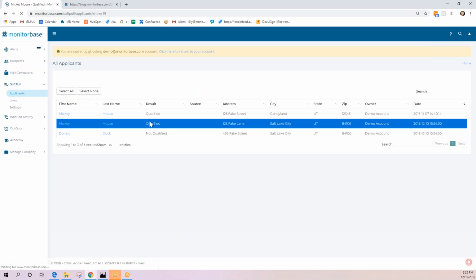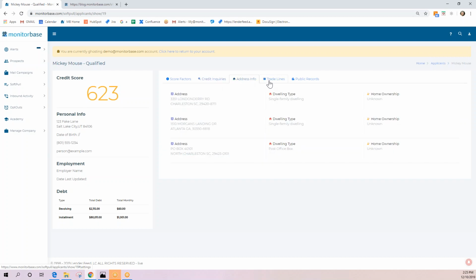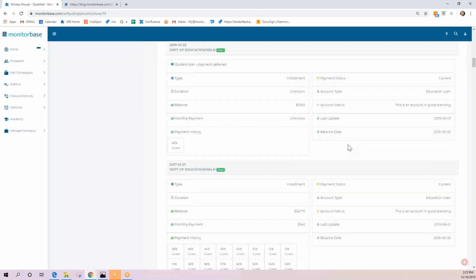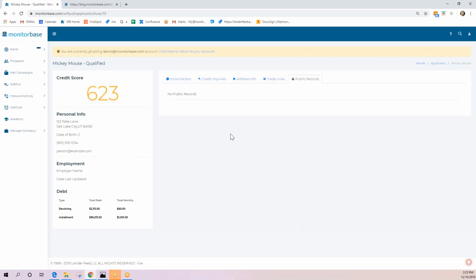Let's look at Mickey Mouse. So we get the accurate mortgage FICO from Experian, accurate to the moment that they filled out the soft pull form. We get revolving debt, installment debt information, score factors, credit inquiries, address information, trade lines, and public records. So we get quite a bit of information from this. This is basically a full credit report from Experian. It is single bureau and it's not looking at income or that type of thing, but it gives you a good amount of information to be able to know where this person is going to stand from that credit perspective.